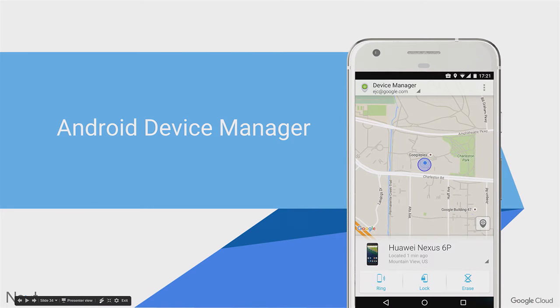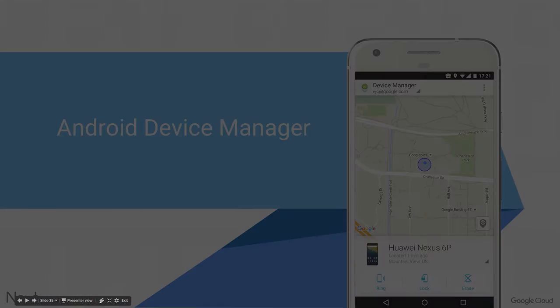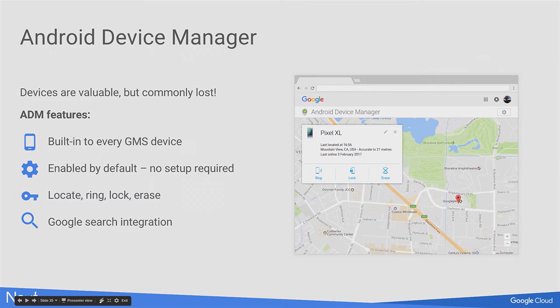So last, we're going to jump to Android Device Manager. If you haven't used it, I'd encourage you to go and check it out. Android Device Manager is a tool that allows you to find, locate, ring, and wipe any Android device. And it's built into every Android device running Google services by default. There's no setup needed. All you need to do is sign into a Google account, and then it's enabled, it's active. You don't even have to have an app installed on your device. You're able to load up the website or install the Android app to ring, lock, or erase any devices that your account is signed into.